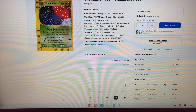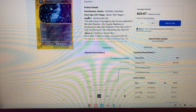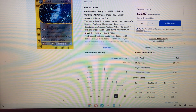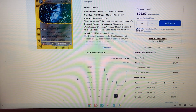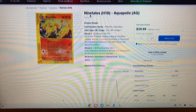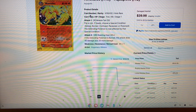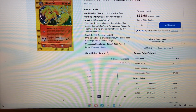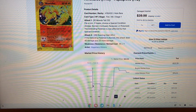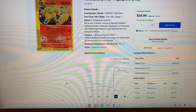The second to last honorable mention is going to be the Steelix at $117. This card with a year ago price tag was at $120, so he's hovering around where he has been. And the last honorable mention is going to be the Ninetales. This Ninetales Duo beautiful work of art is currently going for $123.78 with a last year price tag of $84.99. So this card has gone up about $40 in profit.